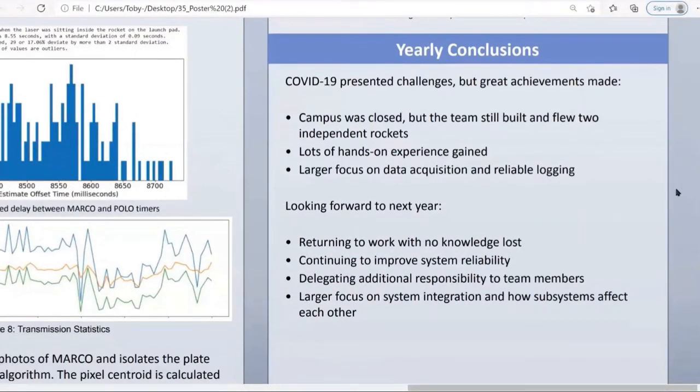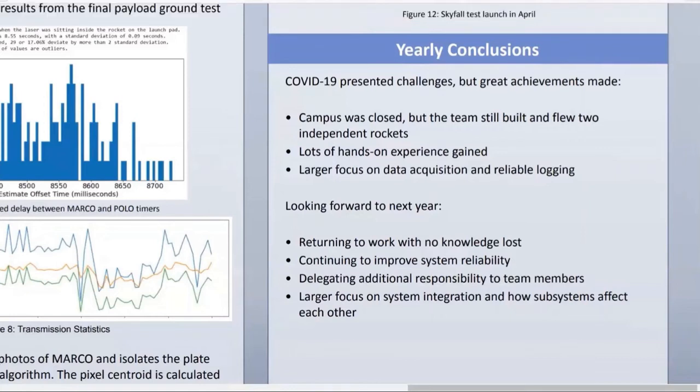This was a pretty tough year for the team. Campus was pretty much closed for all of our year. We had access for some students, myself, and one other student at a time. We were able to get about 8 students in total throughout the year to work on the rocket, and everyone else was able to connect in remotely. This made everything incredibly difficult, and this led to some of our errors and issues with our test flights.